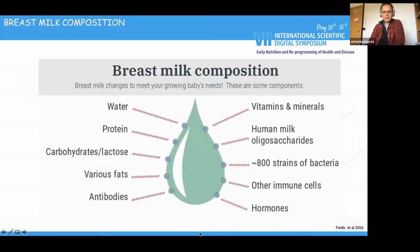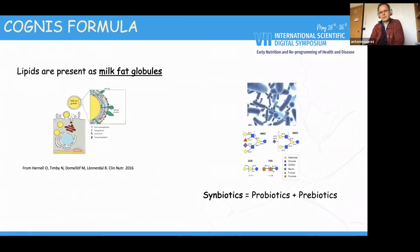Well, we all know that the breast milk composition is the gold standard. It's composed by many different compounds. And I want to stress that the experimental formula of the Cognis study was enriched in two lipid molecules, essentially in milk fat globule membranes. It was enriched in this special sort of fat presentation, also in LC-PUFA and in the synbiotics.